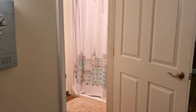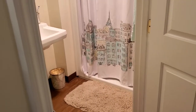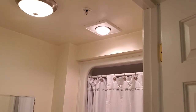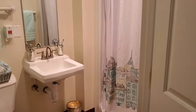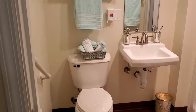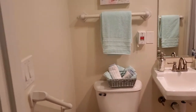All of our apartments also have a bathroom with a shower, and these showers are walk-in showers. They also include a really neat feature, which is the heated lights, which keeps the bathroom warm as you're getting in and out of the shower. Again, this area you can dress up however you would like. You also have a call cord in the bathroom as well as the grab bars.